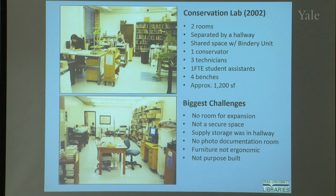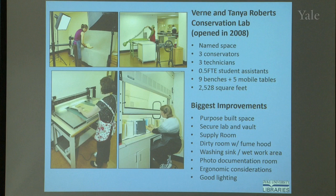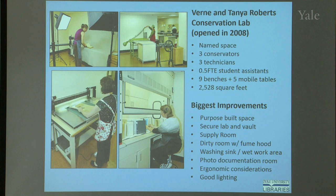The good news was that the library had already embarked on a major renovation that included a new conservation lab. We moved to temporary space on the medical campus in 2006, and the new lab was opened in 2008. The new lab was purpose-built for us. We have adequate space to move around and store supplies, and we were also able to install a lot of large equipment, as well as things like fume hoods and washing sinks.